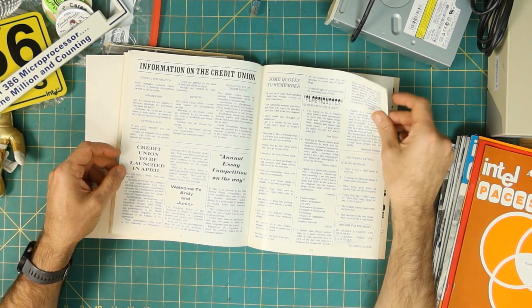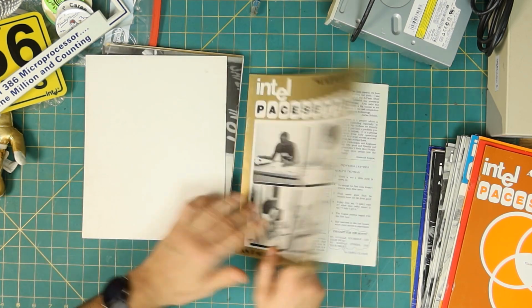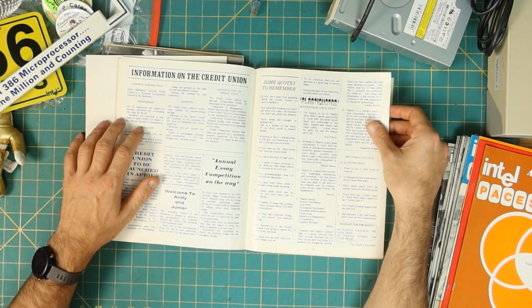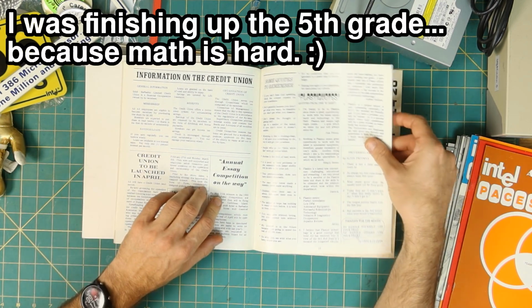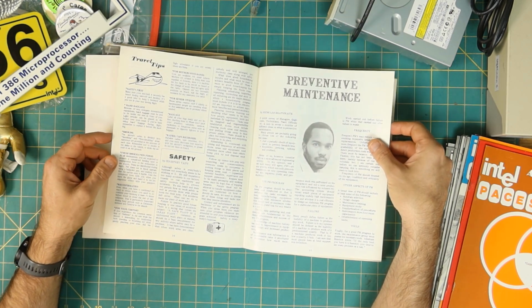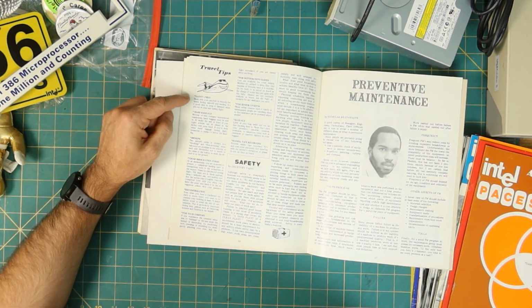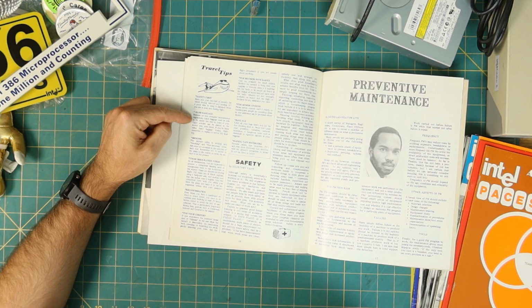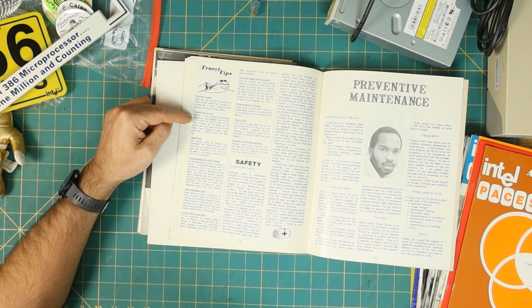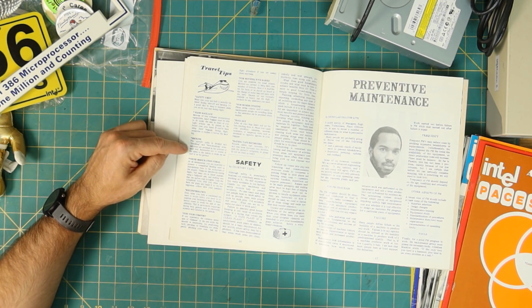Now, in 1984, which this is, what was this? March 1985. Okay, so March 1985, I was finishing up the 4th grade, because I'm old. Travel tips. Oh, let's take a look at these travel tips. Safety first. Hand baggage, very strict international airlines. Smoking. The aircraft cabin is divided into smoking and non-smoking areas. Ashtrays are provided in the armrest of each seat.